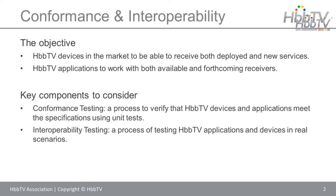People sometimes mix these two concepts. So to make it clear what we are talking about, conformance testing is a process to verify that HbbTV devices meet the specifications. And this can be done by testing using the HbbTV test suite. I'd like to emphasize here that while running and passing the test suite on receivers is necessary for conformance, it's not sufficient. Even if a device has been certified with the test suite, there's still no guarantee that it will correctly present applications which use features that are not included in the HbbTV specifications. And for these reasons, applications also need to be tested in parallel to ensure compliance with the specifications.